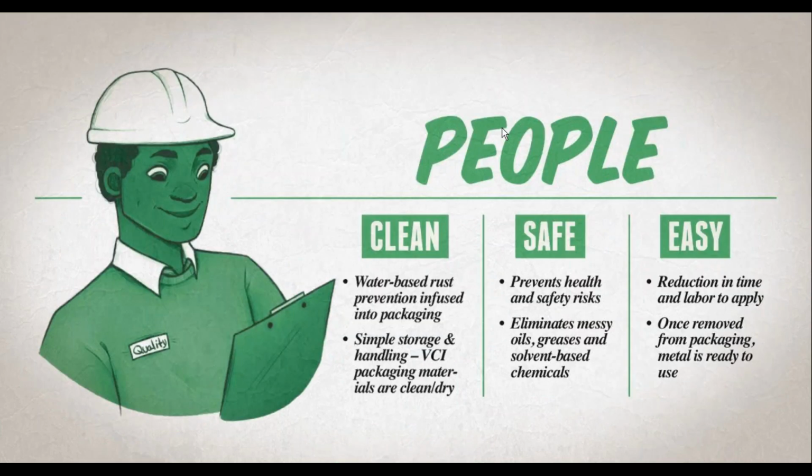A little fun fact about VCI, or the idea that some people don't know, is that VCI started around the 1940s, from not wanting to send material and guns overseas during World War II to the guys who were in the field. They didn't want that metal or those guns to be covered in rust preventative oils because they wanted individuals who were out there to be able to grab that metal, grab that gun, and be on their way. And we want that for your people too. Maybe it's a little less dramatic than World War II, but nonetheless, we want the people in your plants to be able to work with the metal right away.